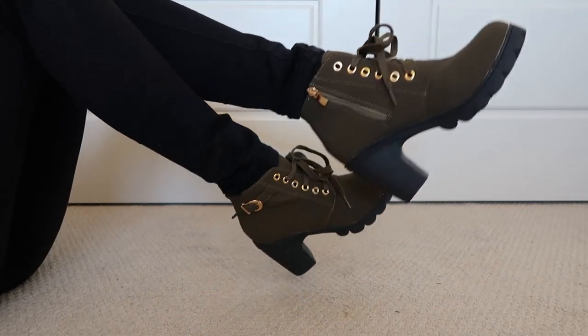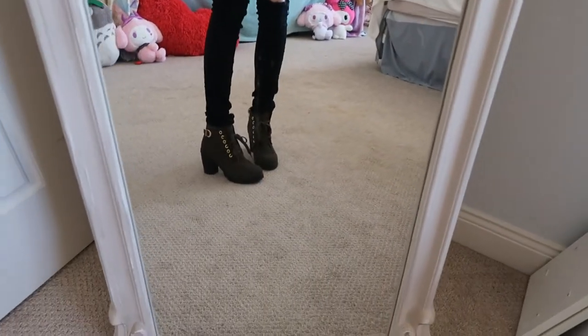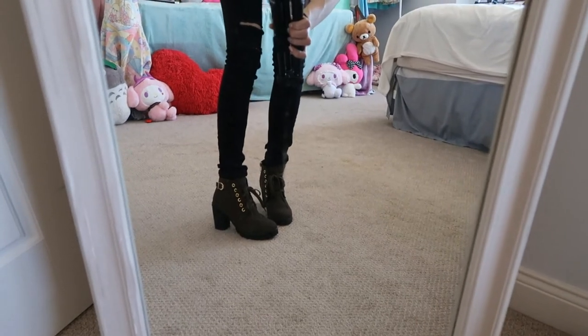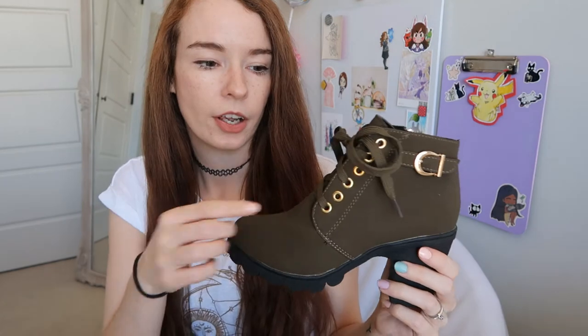And I have a jacket that I got for my Futaba cosplay. It's not quite like hers, but I think it would actually go really great with these. I have black ripped jeans on right now, and I really love how that looks as it's got a black trim here. So I think it goes really well together. There's gold here, and I think that looks nice with this. So I kind of planned my outfit to go with these boots.